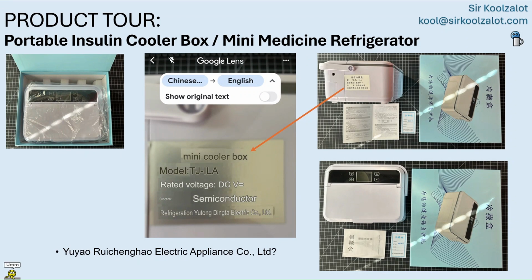So I ordered a generic product from Amazon, and this is what I got. I got a basic box. It was all in Chinese. The instructions are in Chinese as well as the labeling. This is just to give you an idea of what it looks like. Some of the reseller products, of course, will translate all of this into English for the customer's convenience.